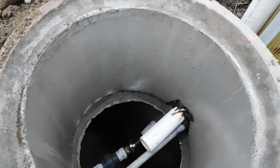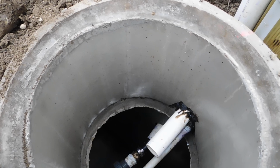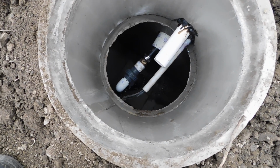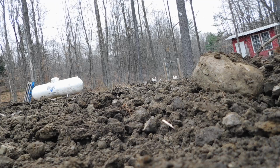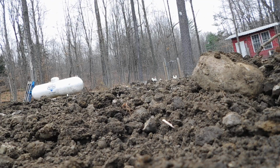Okay, so this is the overflow side. Once it reaches a certain level, it comes in here, and when it gets to a certain level, the float will kick on. Hopefully you guys can see that okay. And that's how that works, okay? And then that will take it. Hold on one second, I just want to adjust this.